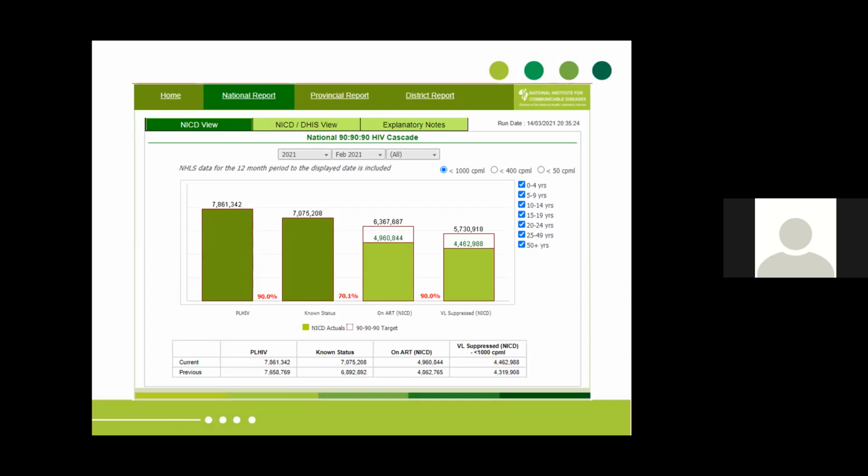You can then select various age groups, and you can also select sex, which is you can select male or female, and also unknown. And then at the bottom is a small table comparing the current 12-month period with the previous 12-month period chosen. You can see that there has been an improvement in terms of the number of patients who have had a viral load and an improvement in suppression.